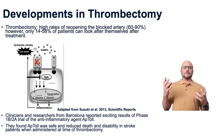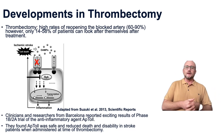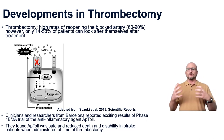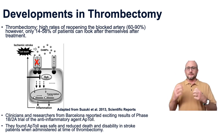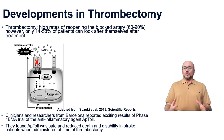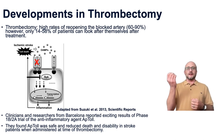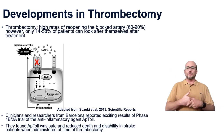And so what was really exciting from the International Stroke Conference was that these clinicians and scientists from Barcelona reported these exciting results in an early phase study, so phase 1b/2a, a study that looked at the safety, but then also started to look at whether there are mechanisms of efficacy or effectiveness of the therapy in a small number of patients. And what they found is if you give this drug called Aptol, which blocks the message receiver, the TLR4, on the immune cells, you can dampen down the immune response.